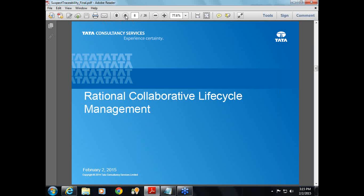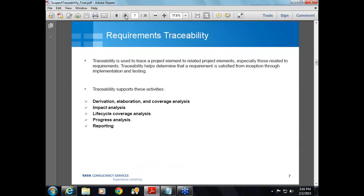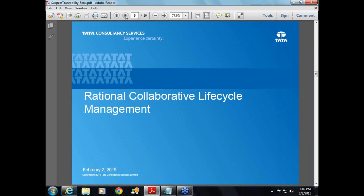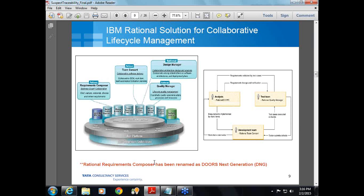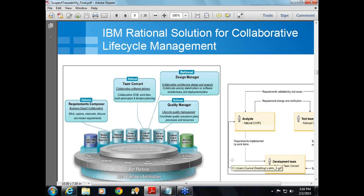Nowadays, there are lots of tools available in the market for managing the requirements and managing other tasks, source control management, build management, everything. IBM has come up with offerings that cover the entire lifecycle of software development phases, and IBM calls this the IBM Rational Solution for Collaborative Lifecycle Management. In this slide, you can see the offerings of IBM. I will zoom in to show you. This picture shows the offerings of IBM.